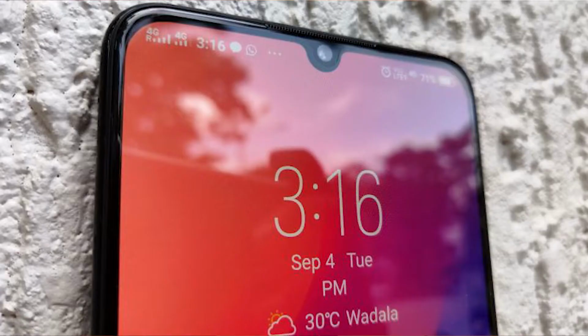Okay, so the Vivo V9 is the first sport brand smartphone where you get that water drop notch. Yes, the water drop notch is the first in the notch generation, and the price is really mid-range.